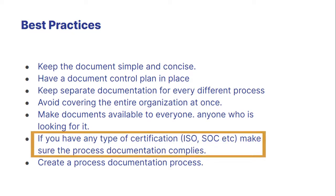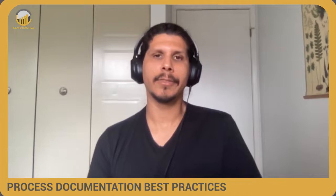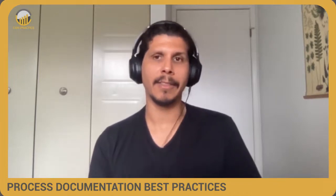You have to make sure that it complies to whatever certification you're applying. If you're interested in going there, you are SOC compliant or ISO, or maybe a supplier or a vendor or a buyer requires you to be certified by their standards. You have to make sure that your documentation is complying to the requirements.